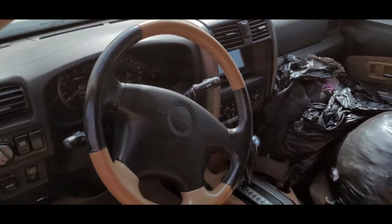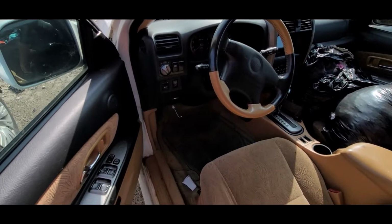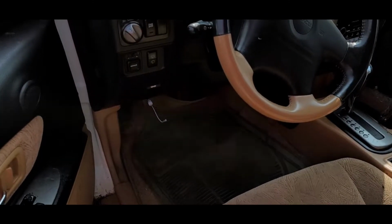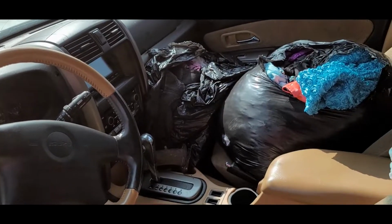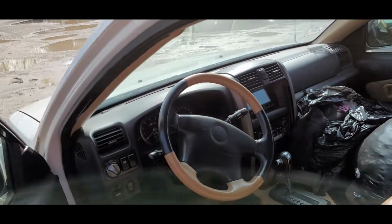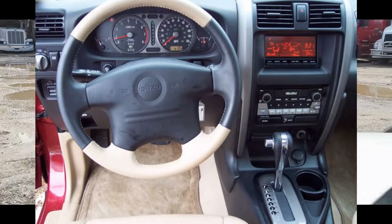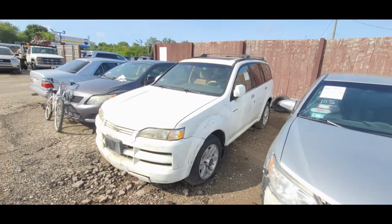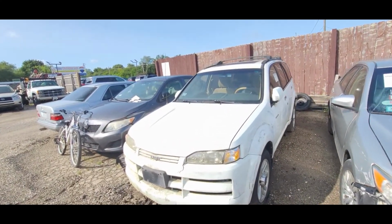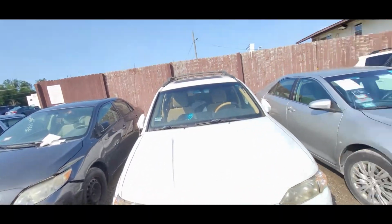Look at the two-tone steering wheel, nice. It looks like the cable from the hood release was ripped out. Found a penny. I wonder if it's a lucky one or not. Yeah, I only knew one person the whole time that ever owned an Axiom. And this wasn't recent, so Axiom, that's a rarity. This can only go to a museum at this point.